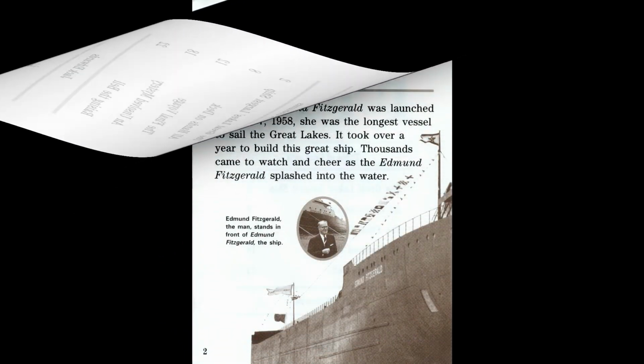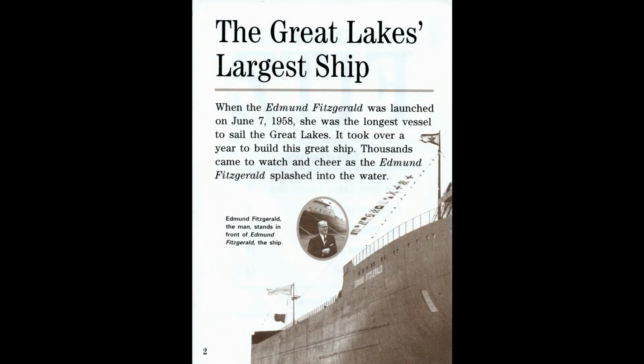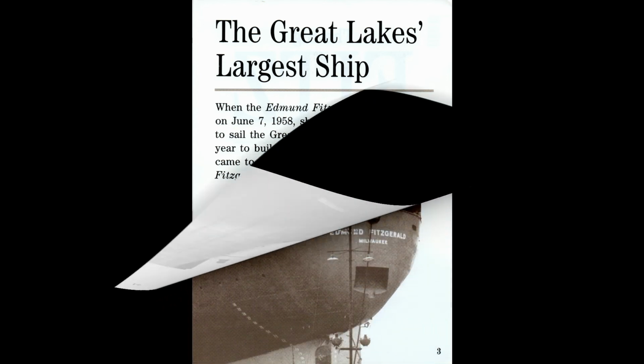The Great Lakes' largest ship. When the Edmund Fitzgerald was launched on June 7, 1958, she was the longest vessel to sail the Great Lakes. It took over a year to build this great ship. Thousands came to watch and cheer as the Edmund Fitzgerald splashed into the water.